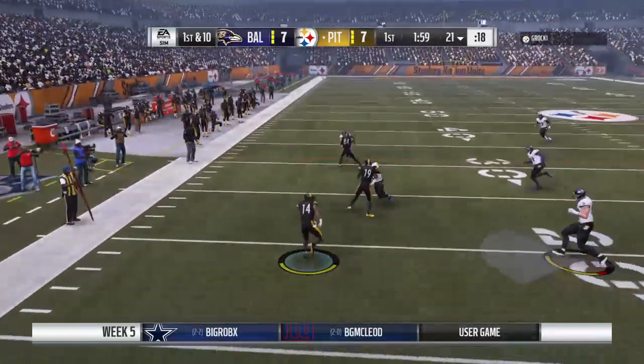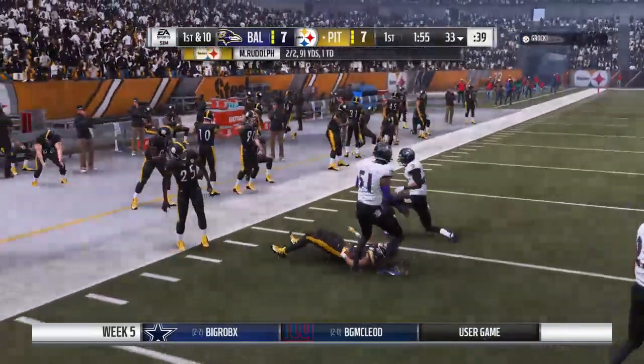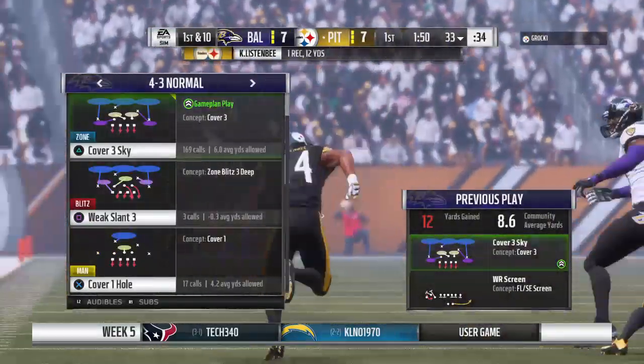On 1st and 10, Rudolph. Quick hitter here, it's complete. And he's going to get this one across the 30-yard line. Right off the bat, it's a 1st down to start the drive, 12 yards.